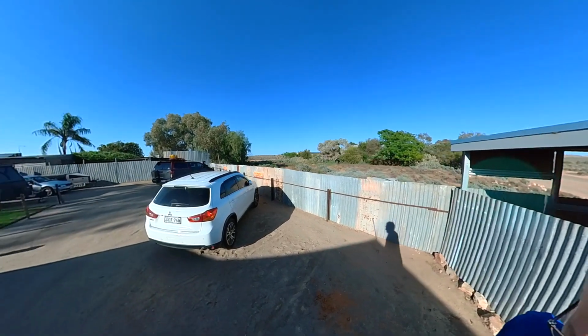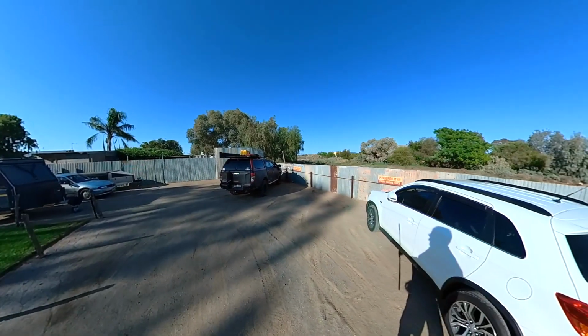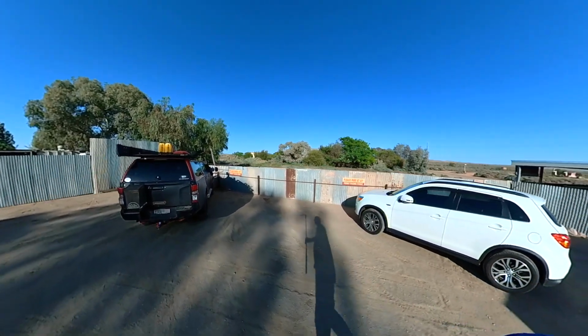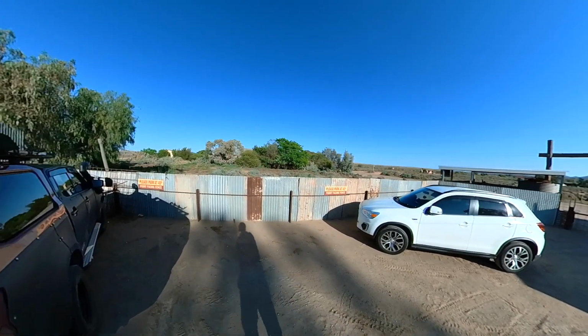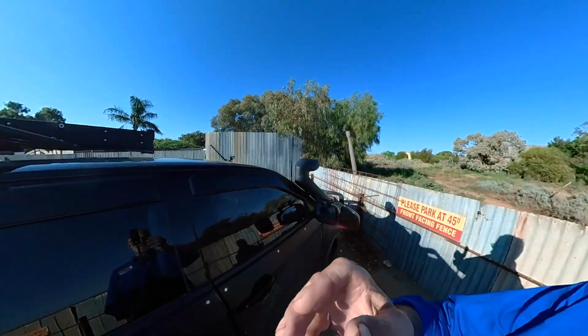Yeah, so today we'll head off into Broken Hill and have a look around. Then we'll come back and we'll do a tour of Silverton. It's only small. It will only take about 5 minutes. So yeah, let's hop in the car and we'll head off and do some exploring.